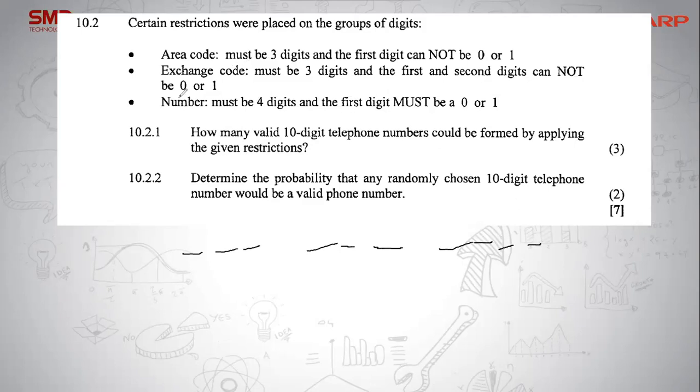Okay, and we're going to just go through the information. So the first 3 digits and the first digit cannot be 0 or 1. So that takes 2 options out of the 10 away. So we're left with 8 options. Then the other 2, it doesn't specify, so we still have 10.